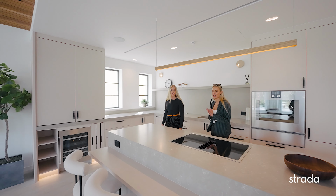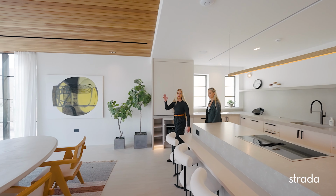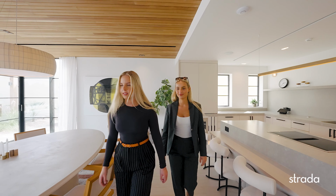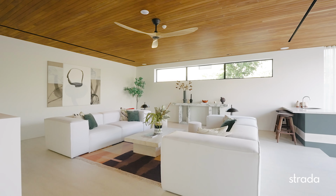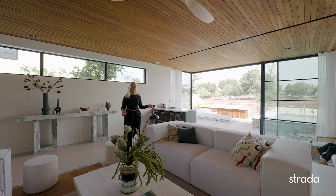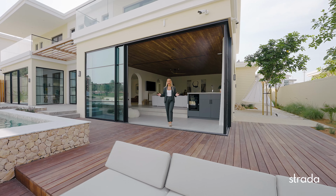And I love how they've added an entertainment area on the way out to the garden. So this is more of your family living space, and then through the other side of the house, we've got an entertainment area, which is just amazing. If you love to entertain, then this section of the house is for you. This is your casual living area, but they've created the best outdoor, indoor living space. They've even put a bar in here. This is where you'll find me. This is resort style living at its absolute finest.